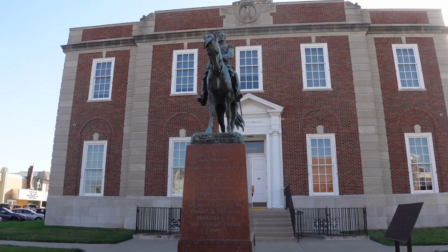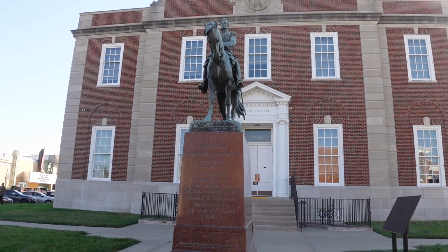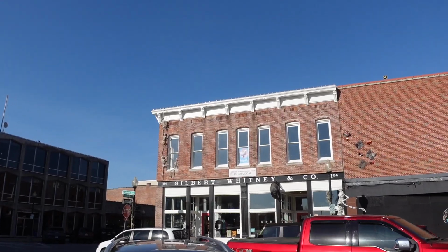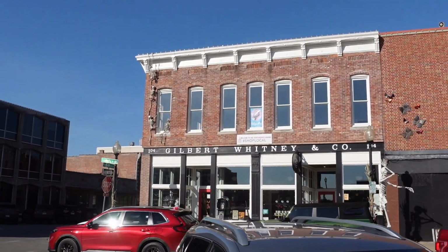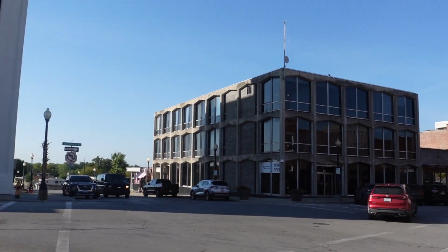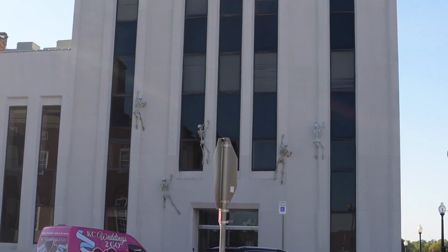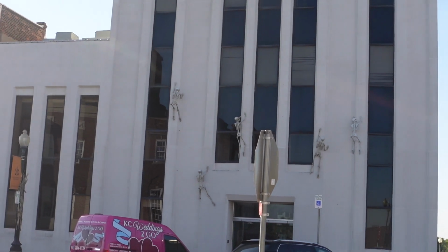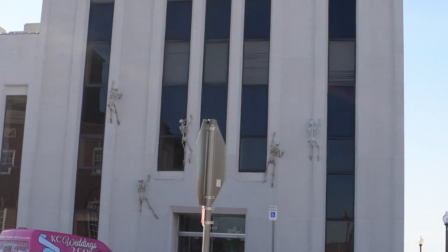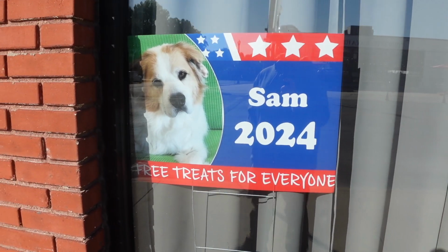Got a statue of General Andrew Jackson, 1767 to 1845. Also President Jackson. Got some more skeletons climbing up this building right here. Oh, skeletons are everywhere around here. Vote Sam 2024, free treats for everyone. I can get behind that.